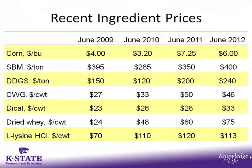And so I'm going to go through some of those examples and look at the price, how that's bounced, but we're sitting at about $240 a ton at $6 corn versus last year at $7.25 corn and $200 distillers. I don't have to run many economic things to show you that it's not as economical today. And we're going to look at that. Fat price has kind of bounced around, but has been around that 50-cent mark over this last year.